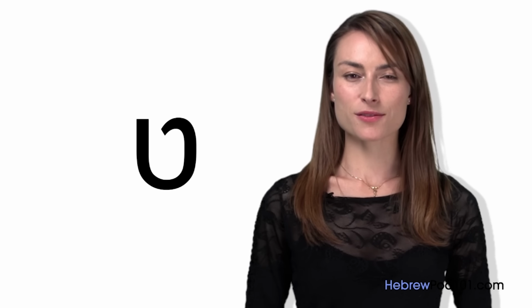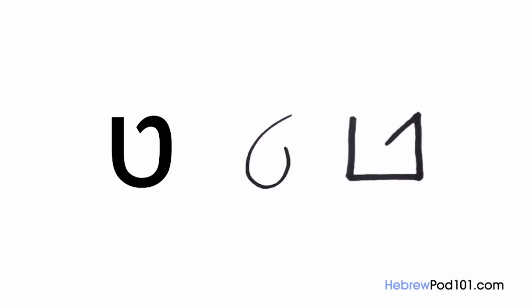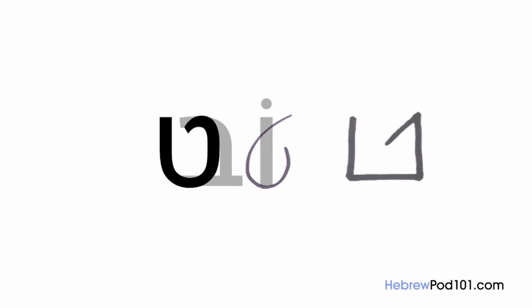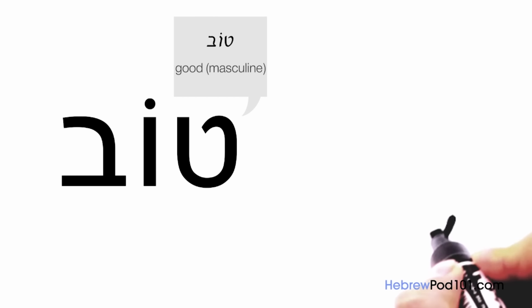The 9th letter of the Aleph Bet is Tet. It has the sound of T. Let's write it. The handwriting of Tet is... This letter is a little unusual, in that you need to start from the bottom up. And in print, Tet. If you round the corners of the print version, it will be just like the handwriting one.